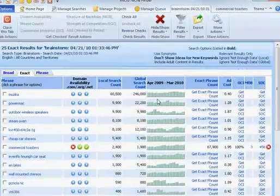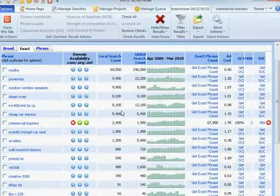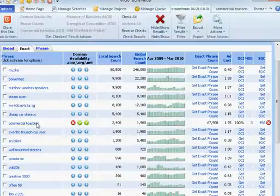As you can see, they've come back with all kinds of things: cheap car stereos, commercial toasters, Evenflo Triumph car seat. It shows you the search volume, and I'm going off exact searches. I believe that's more of a true indicator of search volume than broad, so I always use exact, and thankfully MNF defaults to that, so I don't have to remember to switch it.